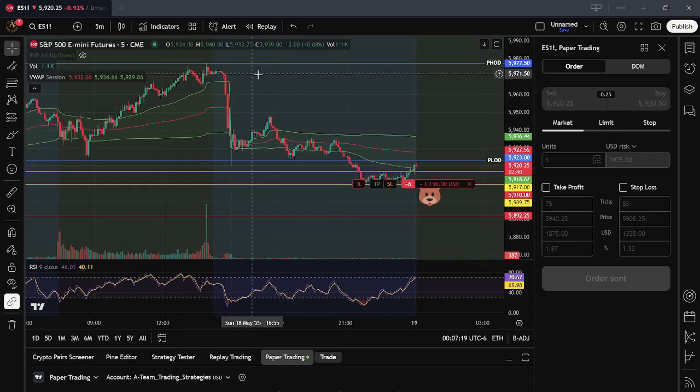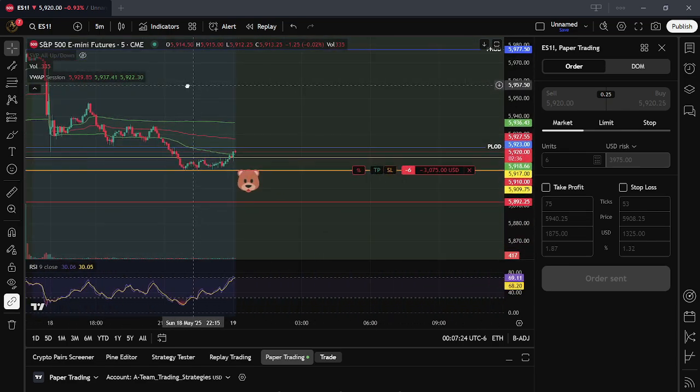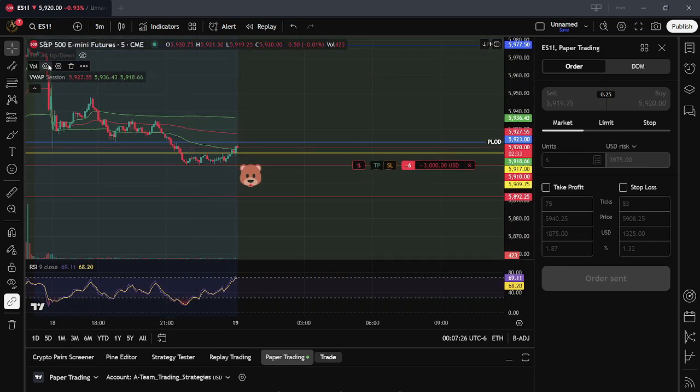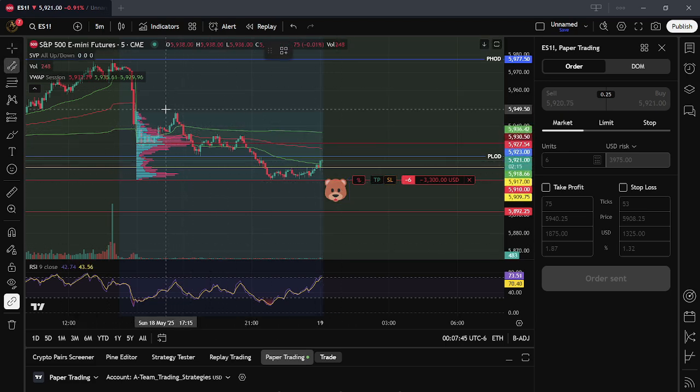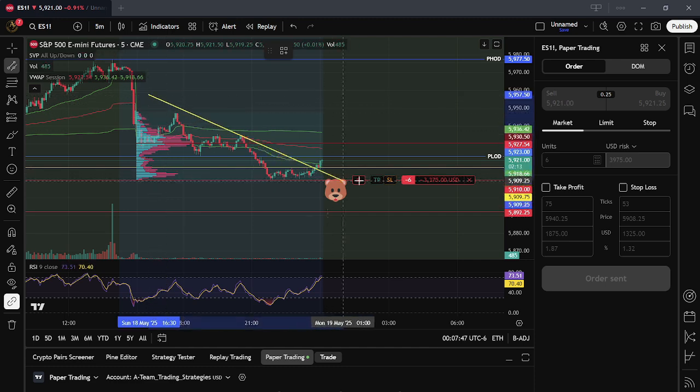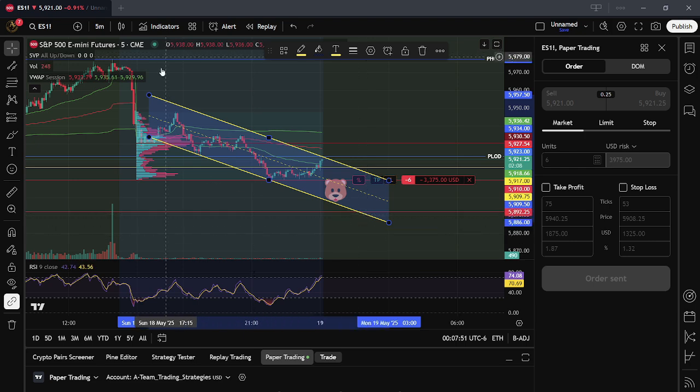We started from, let's see, where did this start off? See where our POC is. POC is still way up there. So not even much volume down here. Boy, guess that move just exhausted everything. So let's draw out the channel though. I mean, overall, bearish. Still a bearish channel, and we're at the top.